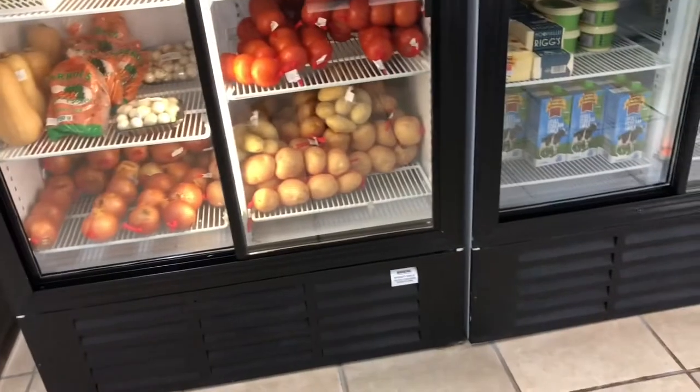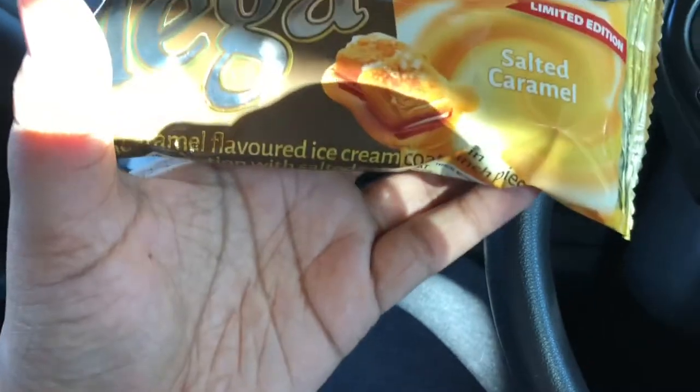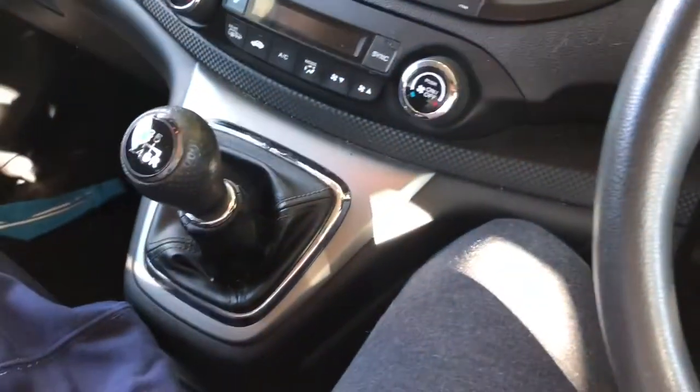I needed potatoes. Got something nice. I think it's broken. Oh, it's two pieces. Oh, it's like crunch pies. Okay, cool. Well, let's open that up and see what that's like.